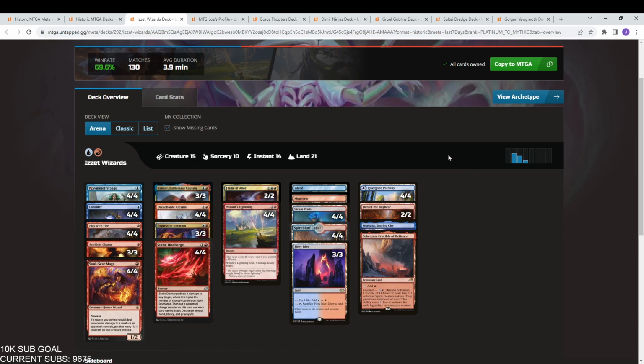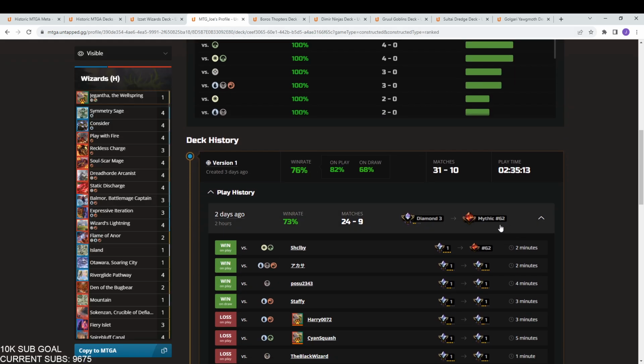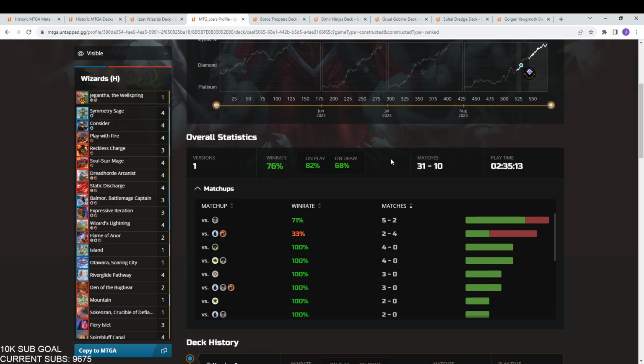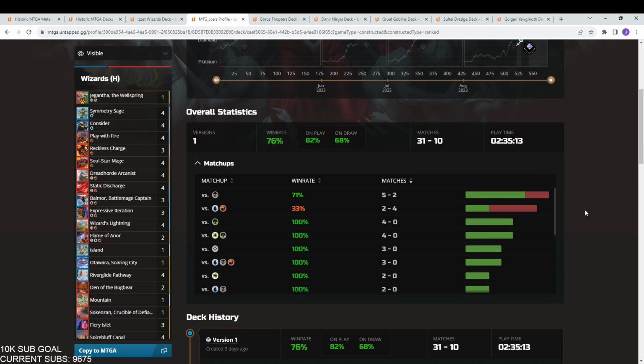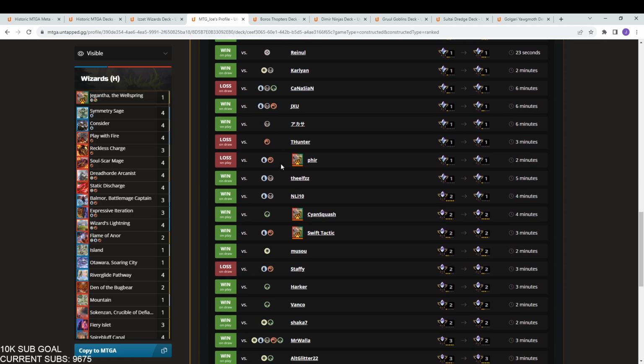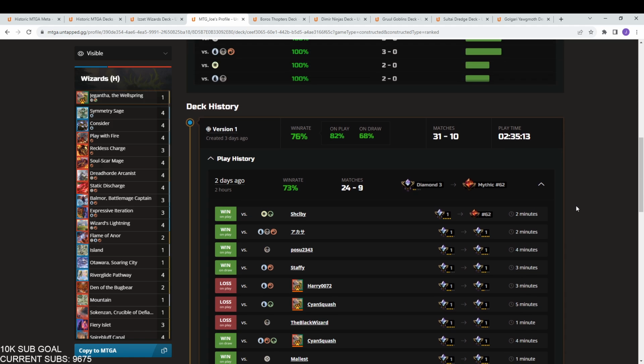And I'm actually part of the reason this deck's quite high. I got to number 62 Mythic this month with this deck. Went 31-10, so I averaged a 76% win rate. At one point, I was about 83 to 85% win rate. I was winning into Mythic, and then I lost 3 in a row. So I had a pretty good streak, all things considered. I took like 3 losses right towards the end there.